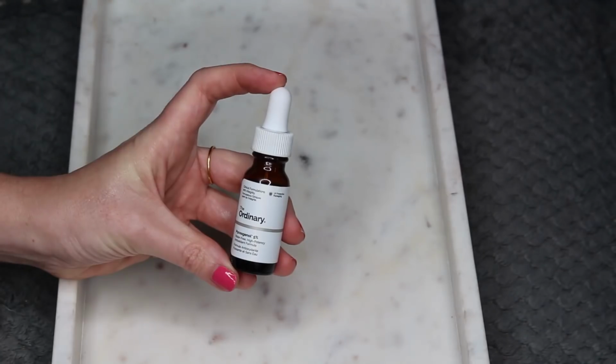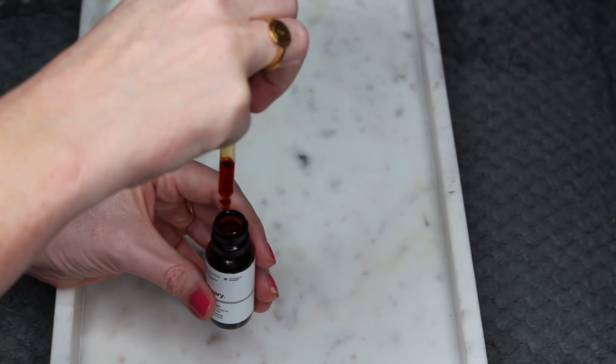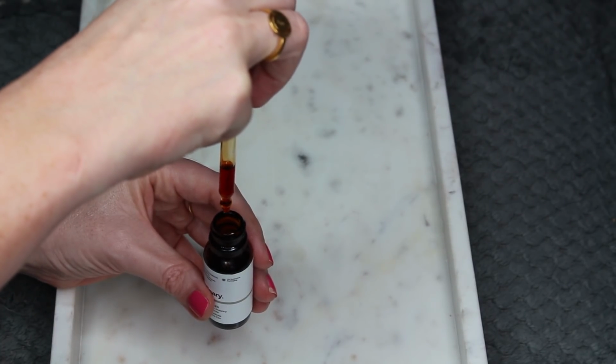Right, this is on the other end of the budget scale and probably the most affordable thing in the video, because I realised they're quite high end, sorry. This is the Ordinary Pycnogenol 5% serum, which is a really highly potent antioxidant made from maritime pine trees, I think. This is the Ordinary's Pycnogenol serum. I've been practicing that.